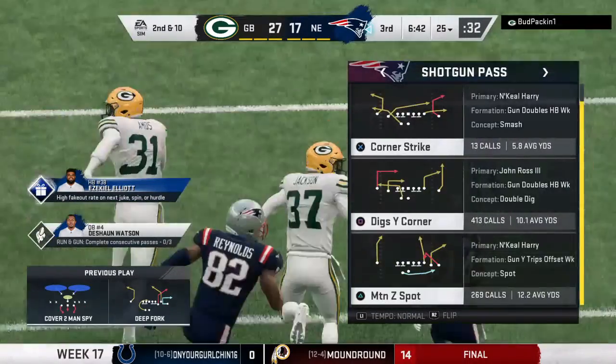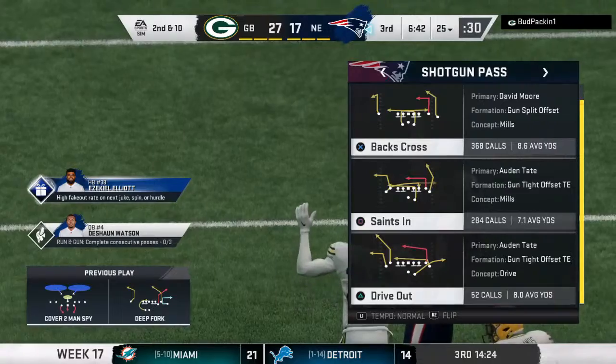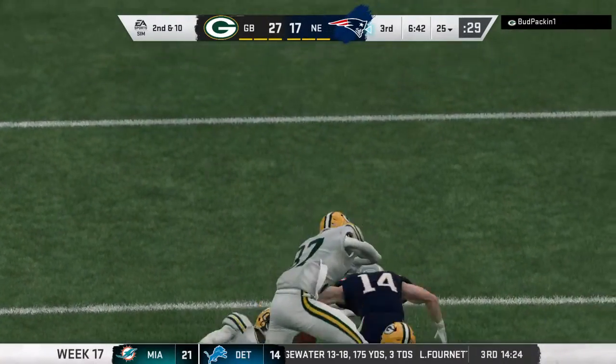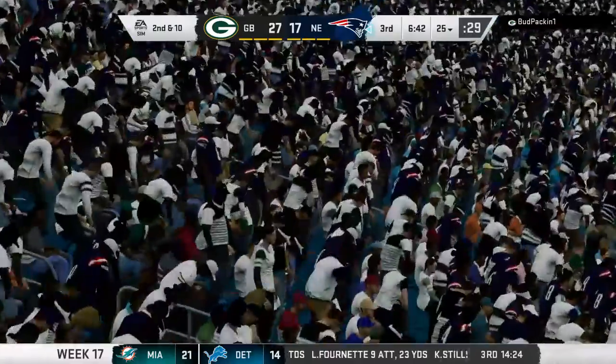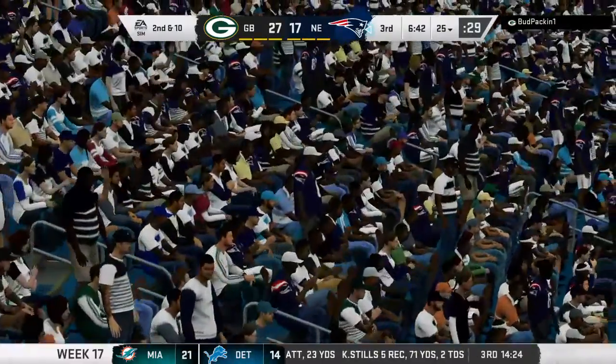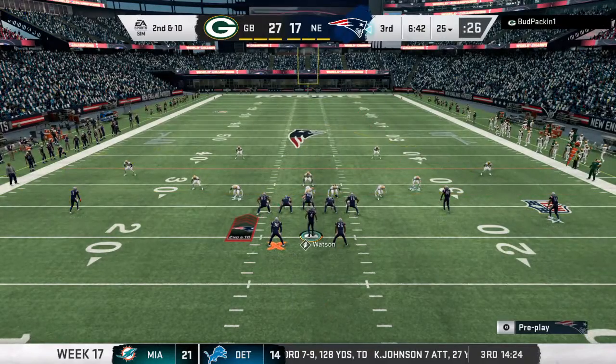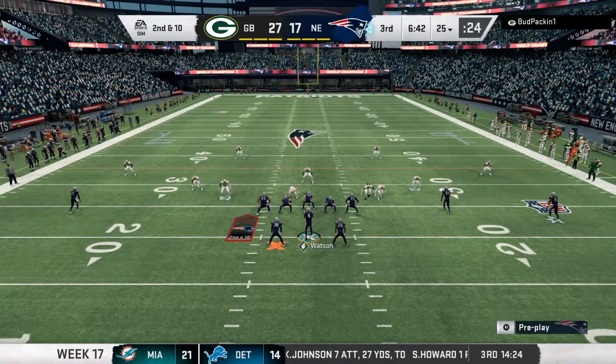This defense is continuing to contest every deep ball that is thrown downfield. And, look, it doesn't matter whether you're playing man or zone. Eventually, that becomes man on man, and you've got to trust yourself and go up at that moment of truth and make a play on the football. An incomplete pass leads to 2nd and 10 from the 25.